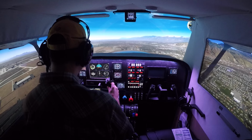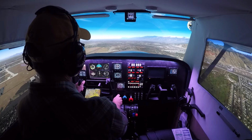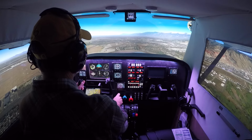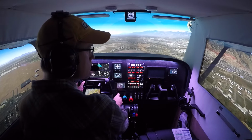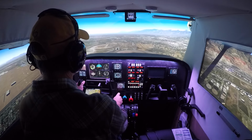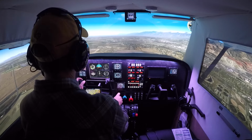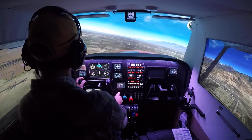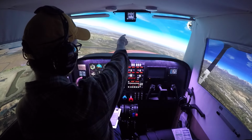Okay, fuel pump, landing lights. We're at the numbers. First notch flaps, trim the airplane. Start flying her downhill. About here. Salt Lake Tower, Skyhawk 15 Juliet Golf, left base 17. 15 Juliet Golf, runway 17, clear to land. Cleared to land for 17, 15 Juliet Golf. I don't know if you guys can see it, but the Delta bird is right there.